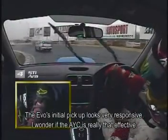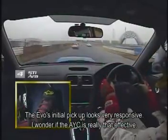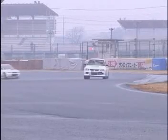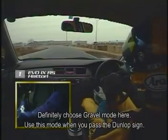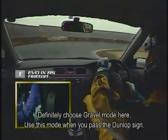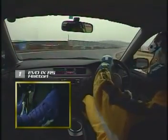Glad you asked, Arasan. Hattori's next play-by-play comments of how he's driving should give our viewers some idea of how the Evo should be driven in wet conditions. Gravel mode is intended for low traction surfaces.